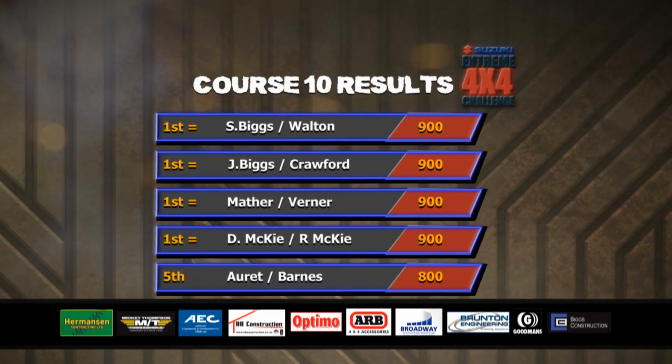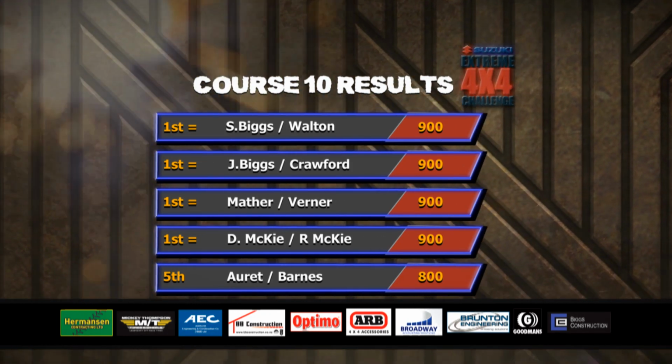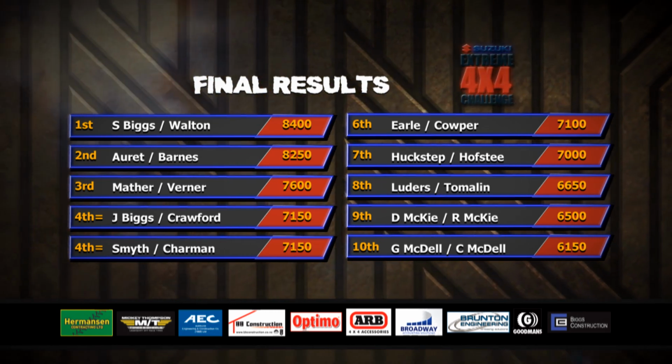So have a look at the course round for the 10th and final course. 4 with the perfect score. In 5th place, it is Hamish Arrett. Overall situation sees Scott Beeks, the champion, 150 points better than Hamish Arrett, with Neville Mather in 3rd.